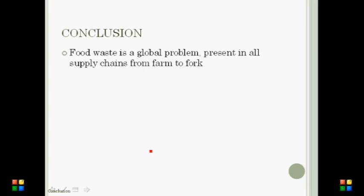So whether you're a consumer and you can benefit from meal planning, or making more awareness within your community of the food waste that is experienced in your household, or whether you're part of an NGO or a governmental body that deals with supply chains, or even a private company that's involved in the supply chain, there's many places where we can make changes here.